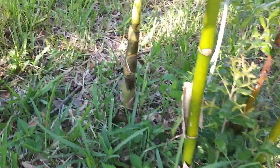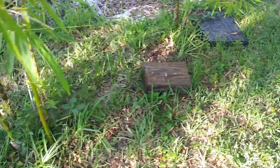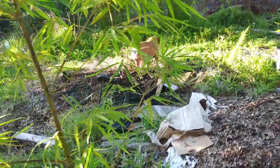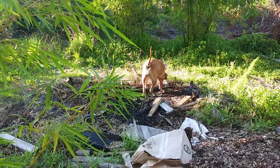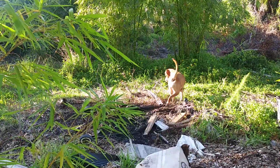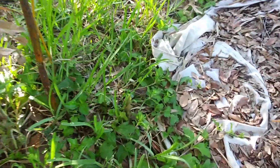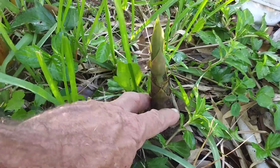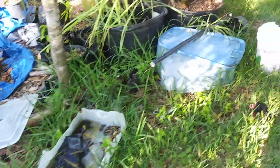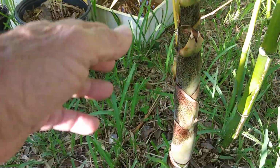And there's a nice little foot tall one. I haven't seen anything. You got a lizard over there? You got lizards in there? Where's that lizard at? Oh, there's another one. Brand new one. Didn't see that one before. Now there is another. Now this one, of course, I've seen before because it's almost 2 foot tall.